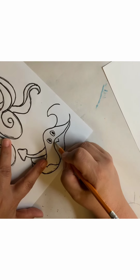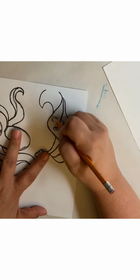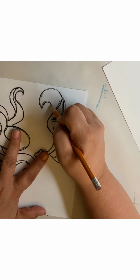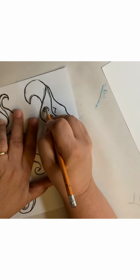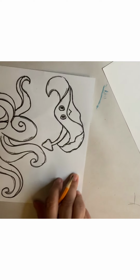Remember to use a heavy hand when tracing so you can get a good image on the other side when we rub the back of the template and transfer the image. Okay, that was quick, right? All right, so now my octopus is on this side of the page.